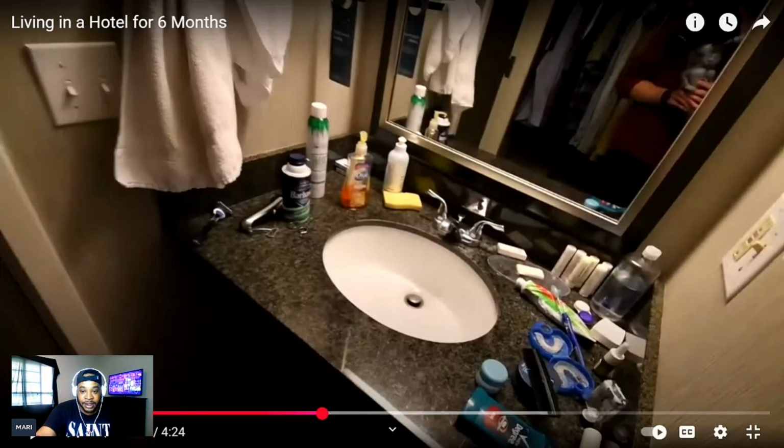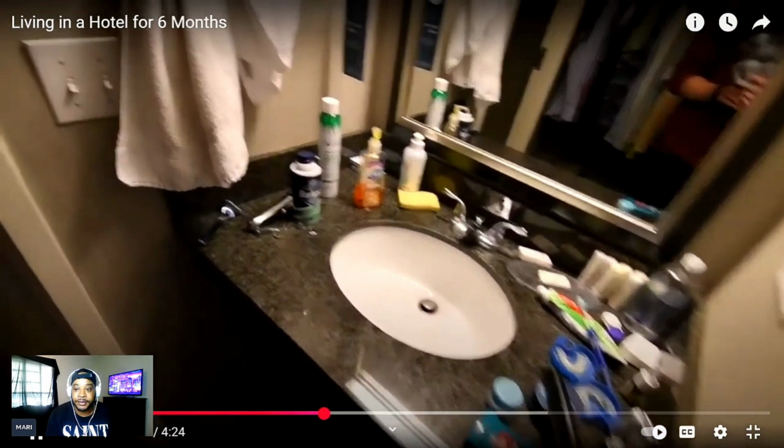You see how he got all his supplies all over the sink. We didn't have ours like that. I probably had a little bin with all my stuff in, and she had her bin with all her stuff in. Just because we wanted to keep it clean and neat, because we have to wash dishes there. Wash dishes, wash our face, all type of stuff in one sink, you guys. So keep that in mind. But gotta do what you gotta do.